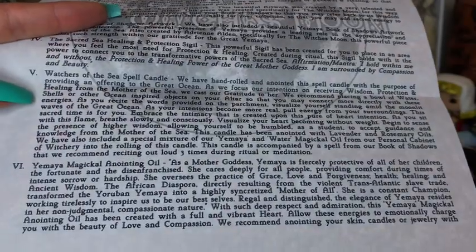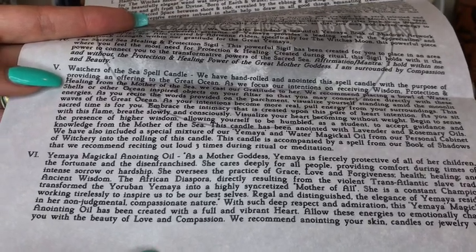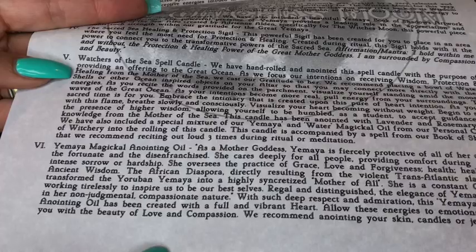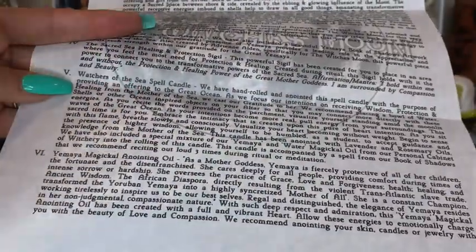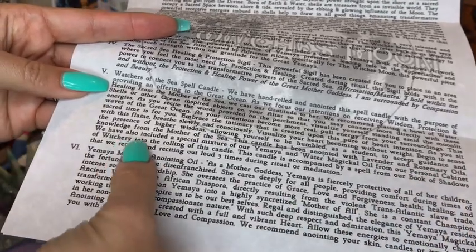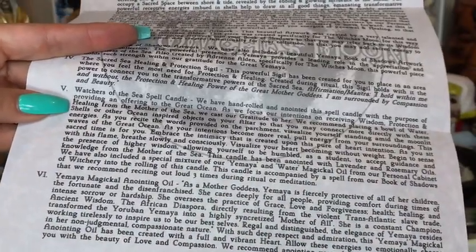And we have the Watchers of the Sea spell candle. We've hand rolled and anointed the spell candle with the purpose of providing an offering to the great ocean. As we focus our intentions on receiving wisdom, protection, and healing from the Mother of the Sea, we cast our gratitude to her. They have some recommendations on what you could do while you're burning this particular spell candle. It says that it has been anointed with lavender and rosemary oils, and they've also included their mixture of Yemaya and water magical oils on this spell candle as well.